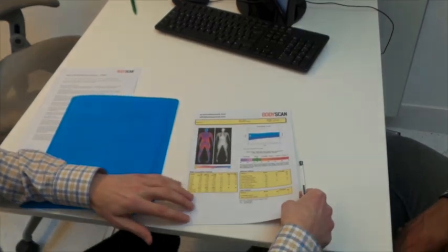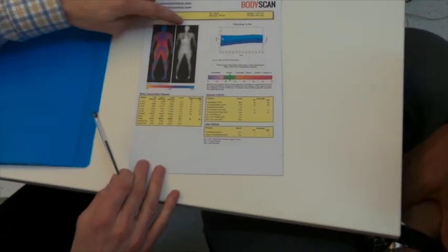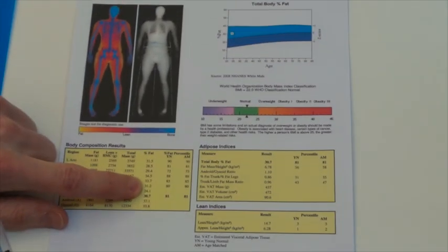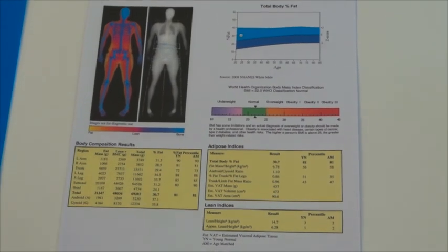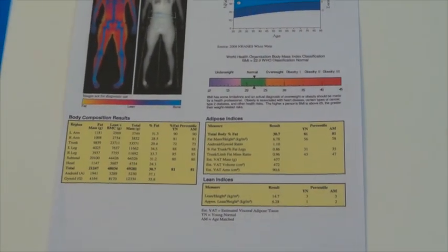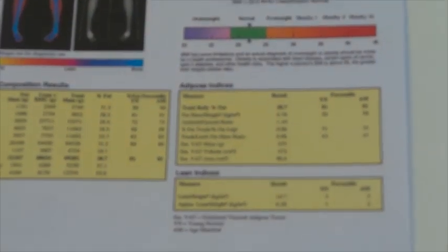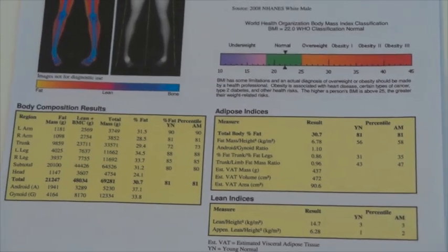So this is a young guy, only 23 years old. You can see he's only 69 kilos. Got a very slim profile. But he's 31.2% body fat, which makes him obese. He also has very low lean mass, so 14.7 compared to your 23 odd. And BMI is absolutely normal. Yeah, completely normal. So the doctor would say, fine, nothing to worry about, you're the perfect weight. But DEXA tells a very different story.